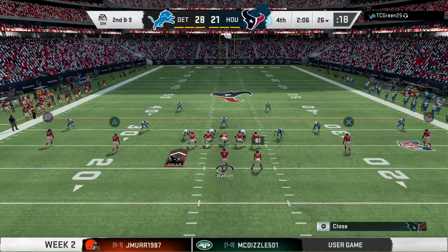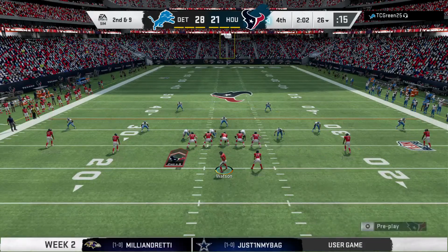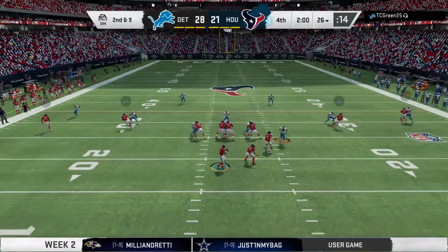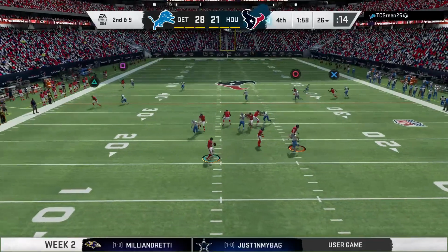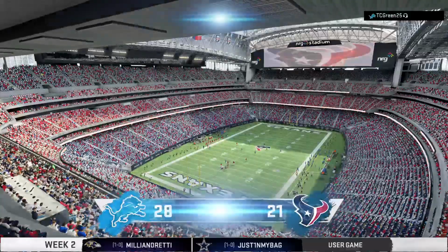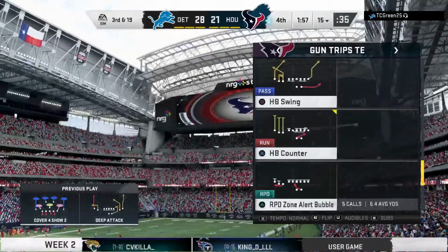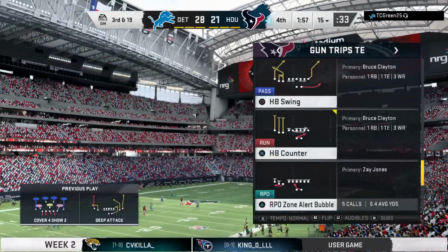Watch the safety creep. 59. 57's the mic. Watch 57. Hey, no time now. A shotgun snap for Watson, and he can't get a throw away. He's taken down. We've got a one-score game with inside of 2 minutes remaining.